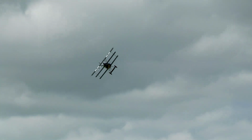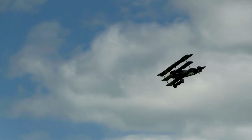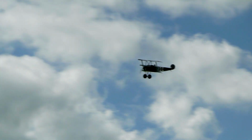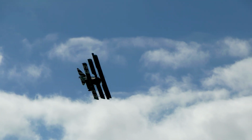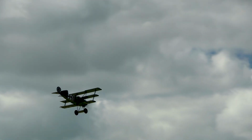So these actually were driven from Sweden. Michael drove them from Sweden with his chief ground crew, and also his wife Gunilla. So well done to them for driving all the way with a trailer with these two aircraft inside to show us here at Sywell today. I think Michael actually arrived on Tuesday, but he didn't bother putting them together until Friday. He's so used to putting them together, it takes them half a day.